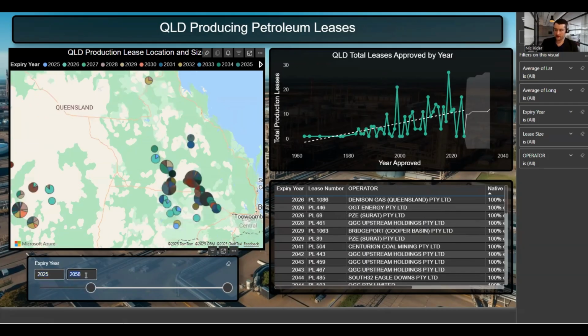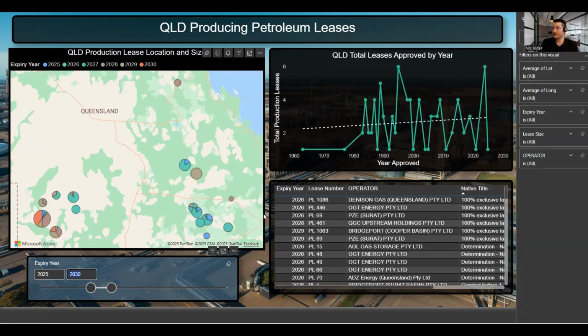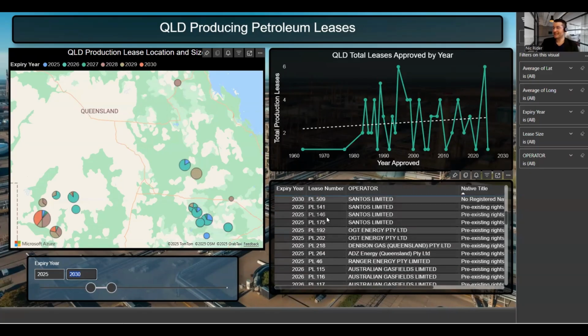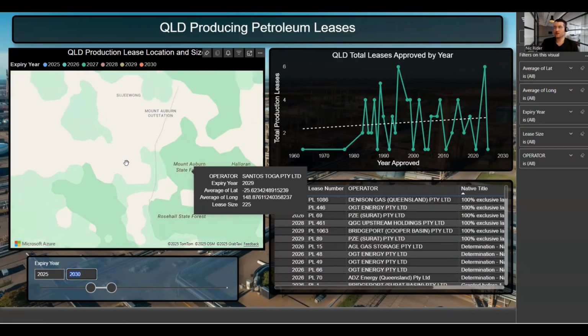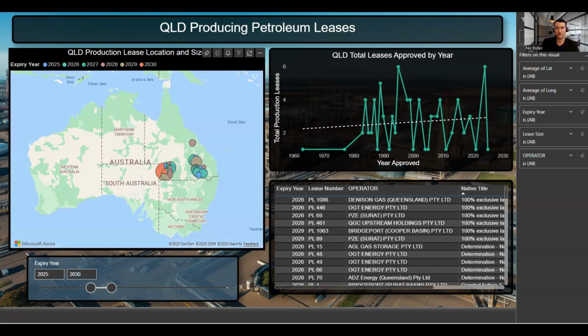So I can also use this here, and I can go from 2025 to 2030. Who's expiring in Queensland, and I can see all the different competitors in the petroleum-based industry and what leases are up for renewal in what year in terms of production. Okay. All right. So to sum it up, Queensland shows us the scale of export-driven growth. South Australia highlights the upcoming expiry challenge and domestic energy trade-offs.